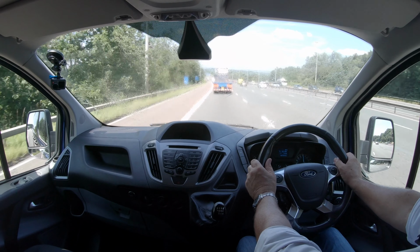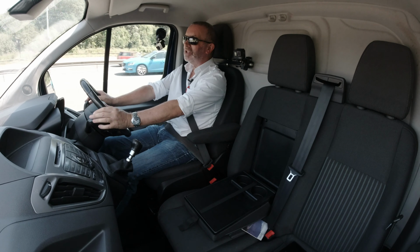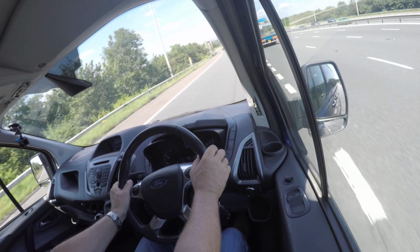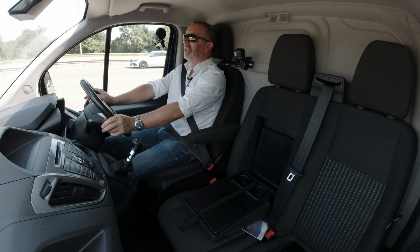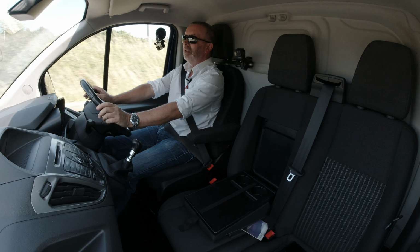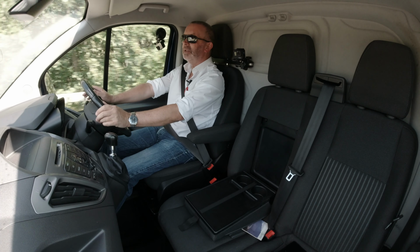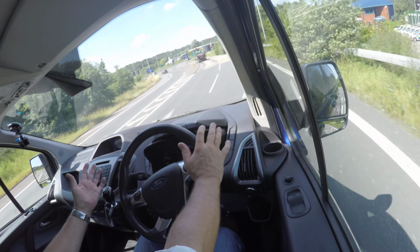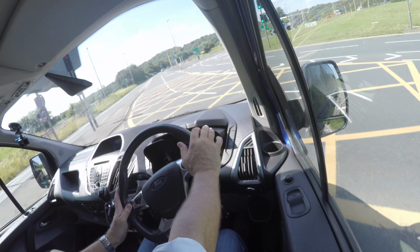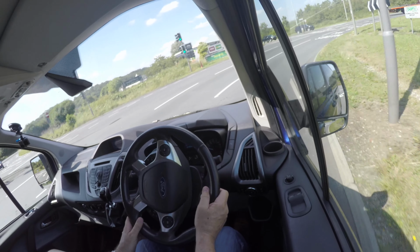Try the wipers. Wipers are good. Actually, the wipers aren't good. Needs new wiper blades. And we've got a heated front screen on this, which is a godsend. The switch is just there. Brakes are good, no vibrations or wobbles coming through the brakes or any feedback through the foot pedal. So brakes and discs, all good.